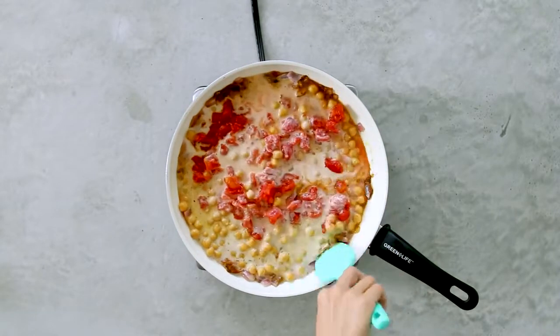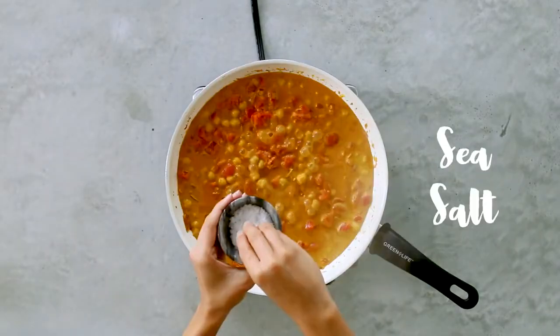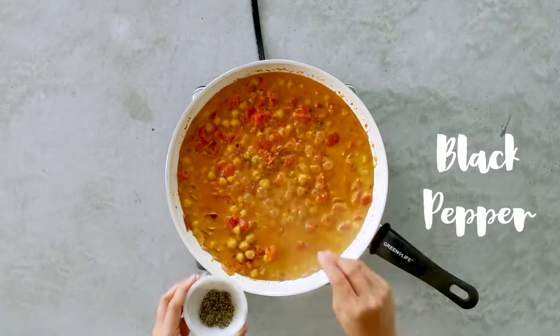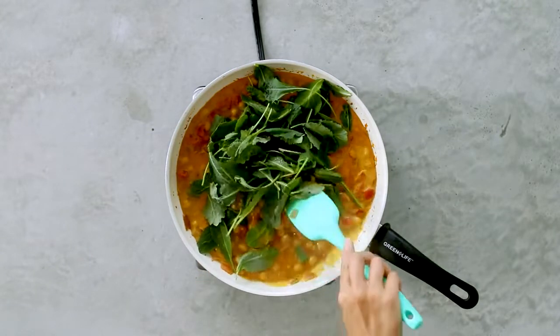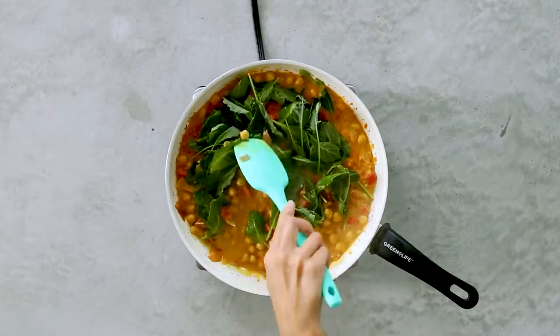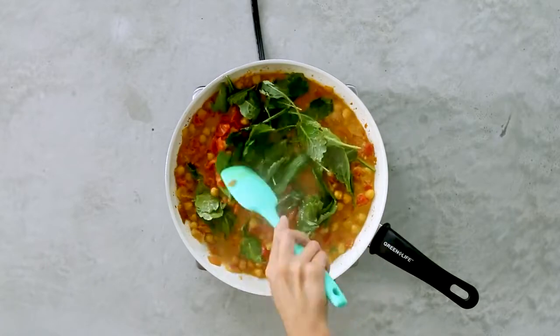Stir everything together and just let it simmer for all the flavors to come together. At this point, you can also season it with some salt and pepper to your liking. During the last minute or so, I like to add in a couple of handfuls of fresh greens, whether baby spinach or kale, just to add some extra leafy greens into your food, and it just kind of wilts right in there. It's a great way to sneak some extra greens into your meal.